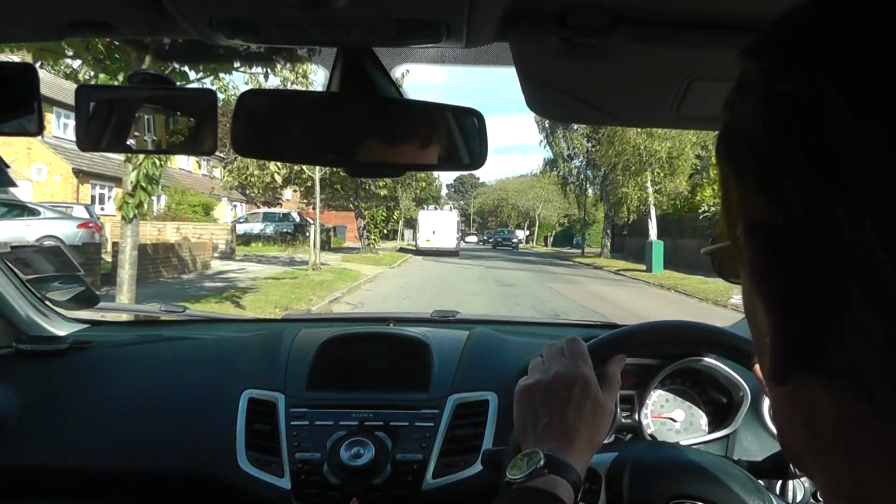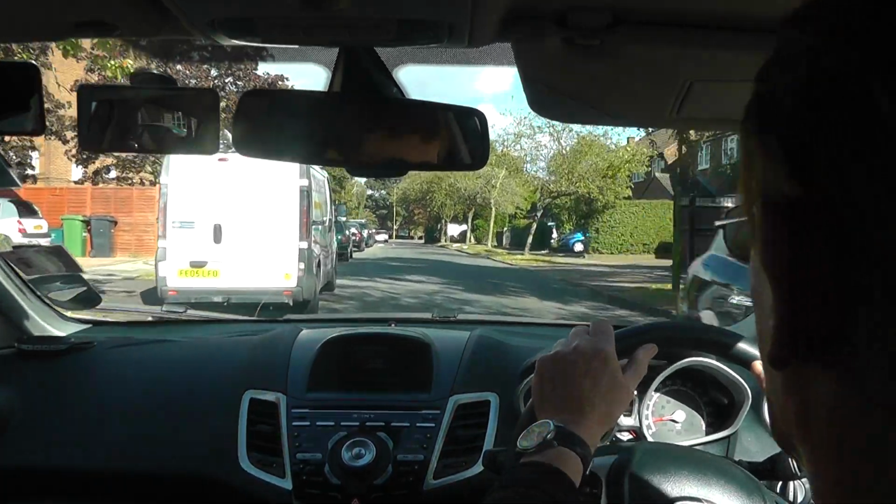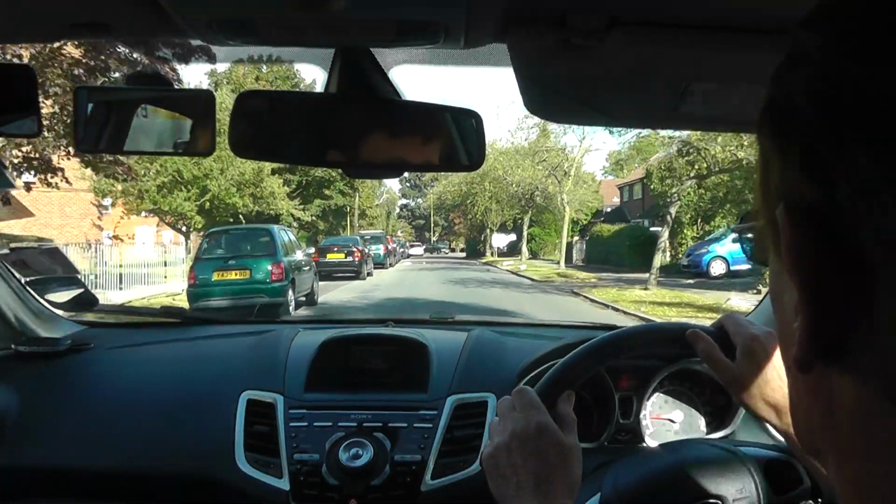So if you're emerging to the right, how would you judge if you're left of centre on the position there? Oh, just know it. Okay, we can look at that.